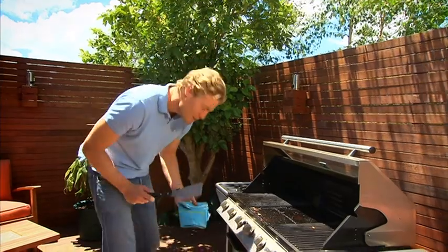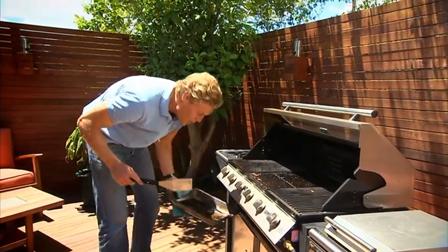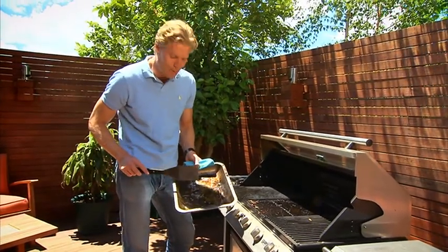One final thing, when you are cleaning up after that barbie, make sure your little mate doesn't give you a hand, because this drip tray with all its fats and juices could be a whole tray of trouble.